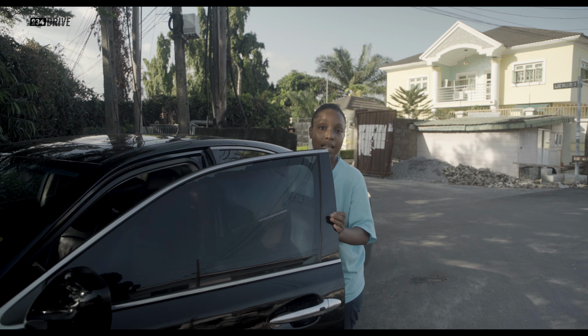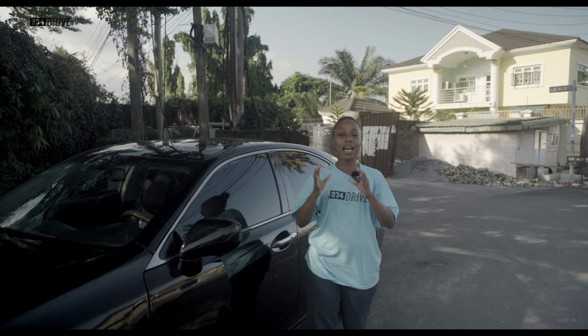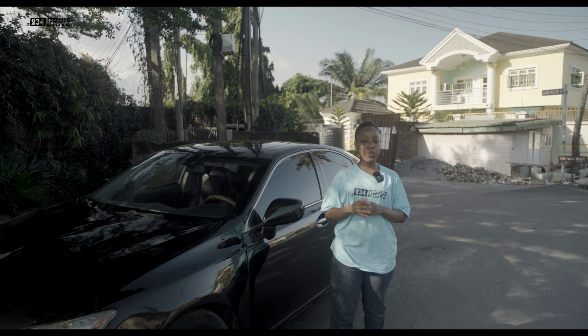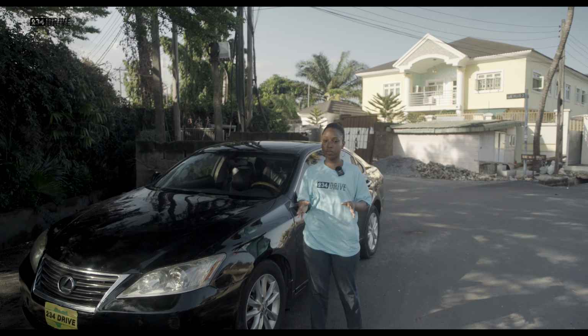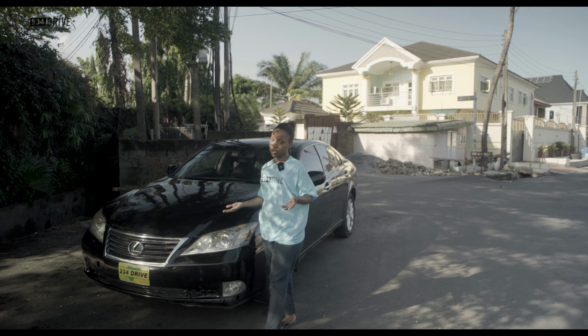Lastly, when buying this car, make sure to test the car at high speed ranges to make sure you're not buying a Lexus ES350 with a transmission problem. Now, this problem is not unique to the ES350, as all Lexus cars have the same transmission.